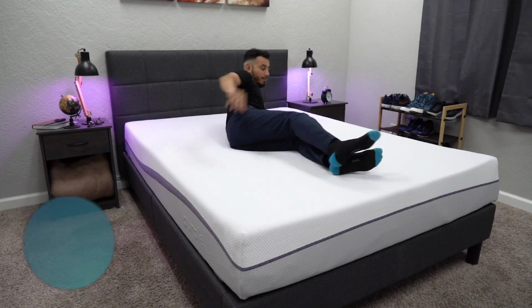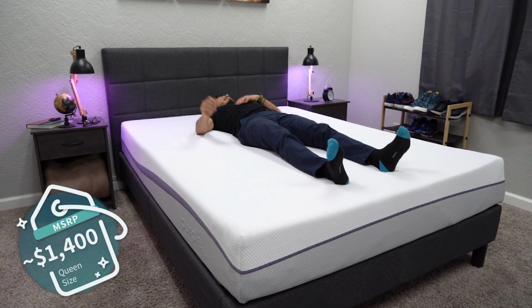Okay, so the last thing to touch on is price. How much money are you going to be paying if you go the route of either one of these beds? And I want to preface this section by saying that brands like Saatva and Purple do like to tinker with their pricing and promotions from time to time. So this is as of when I'm recording this video, but you should be able to pick up a queen size Purple for around the $1,400 mark.